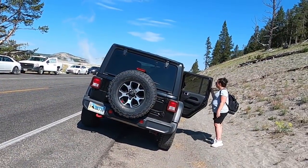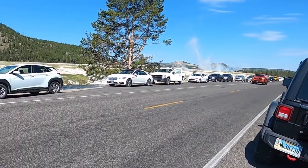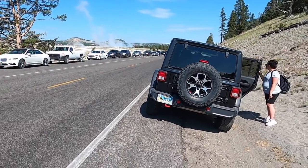Had to do a little parking on the side of the road to see the Grand Prismatic. Thank God we got the Jeep. Got to do a little walk here, but this is pretty much the one I wanted to see the most, other than swim in the hot springs. But evidently they've got those closed because of, you know, that C word.